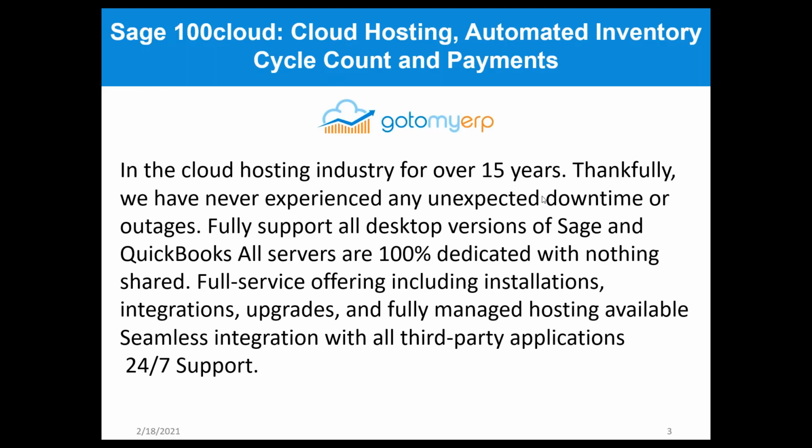And a little bit about the companies. gotomyerp is a cloud hosting company for Sage 100 and QuickBooks. They've been in the industry for over 15 years, and they are known for their reliability. They've never experienced any unexpected downtime. They support Sage and QuickBooks, fully support all the desktop versions. Their servers are 100% dedicated with nothing shared, and they have a full service cloud hosting offering, including installations, integrations, upgrades, and fully managed hosting available. And their seamless integration with all the third-party products is supported as well, 24/7 support.